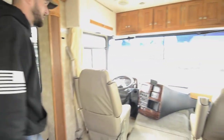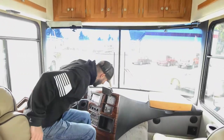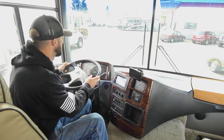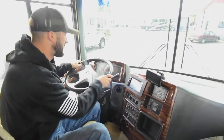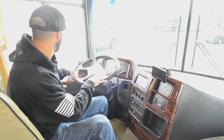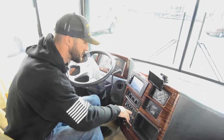We'll start by looking up front. Kind of has a lot of the feel of a diesel pusher up here with the controls. This is more the steering wheel size you see on a pusher. So it's a very comfortable feel for me. I prefer that feeling. So really nice setup. You do have the air parking brake. It is an overdrive on the transmission as well.